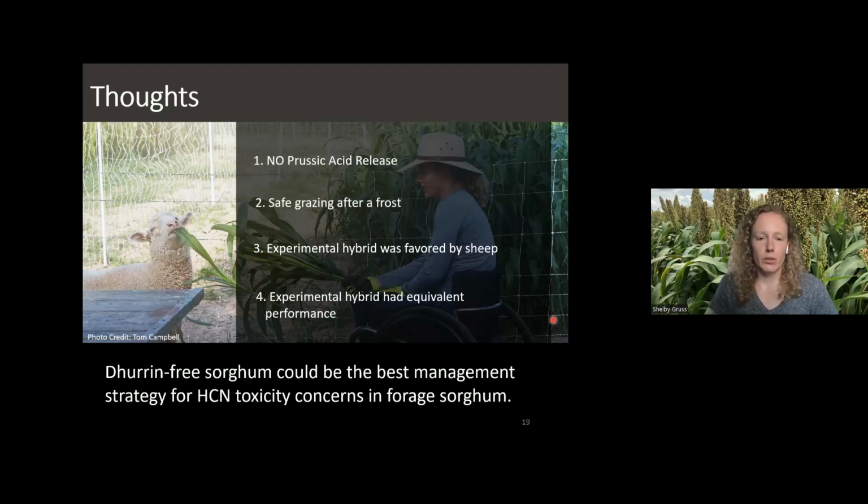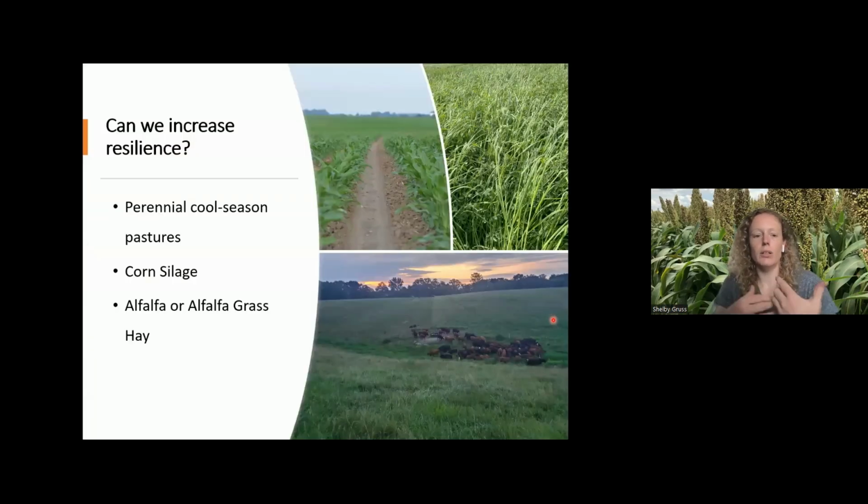But what other ways can we use products like this and our summer annuals? That is kind of where I really want to continue working with this. And so, can we increase resilience in our systems?